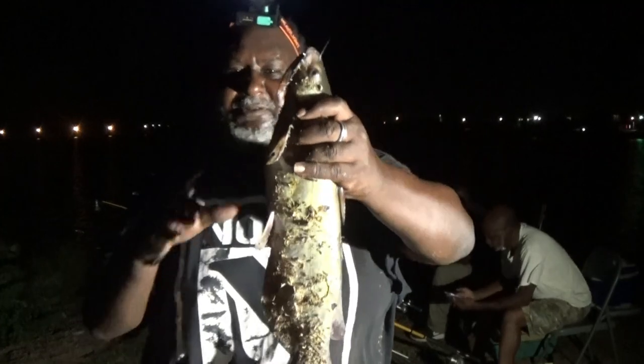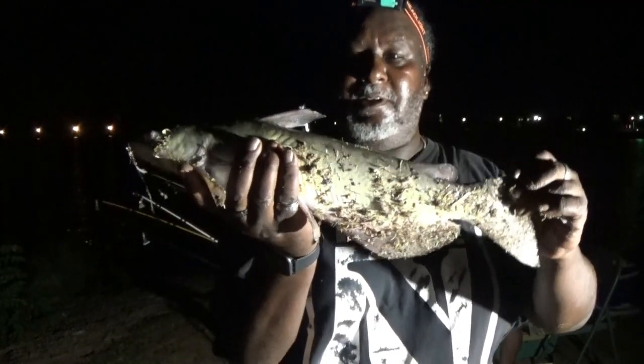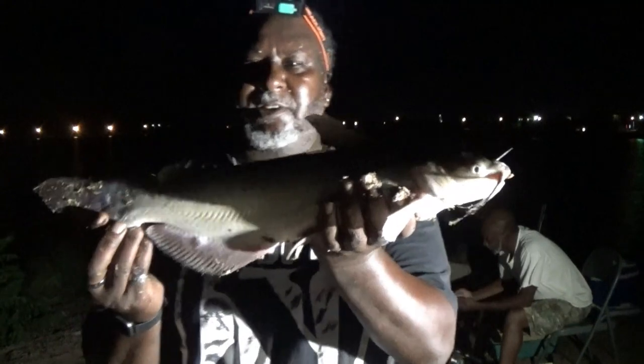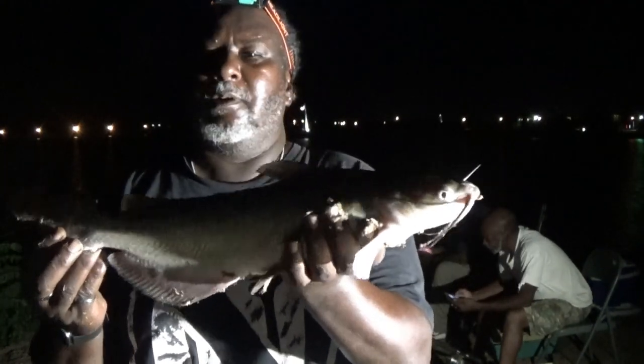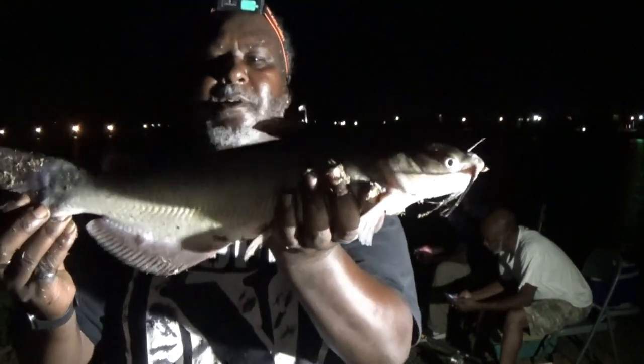Look at that sucker. That's another pretty good one. Yeah, he fell on the ground a little bit because he was hopping around. That's number 3. All right, that's a nice one. That ought to be 2.5, maybe 3 pounds. Yep, let's get him back in the water.